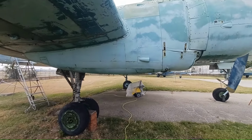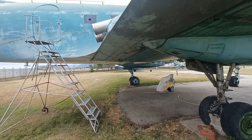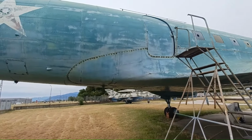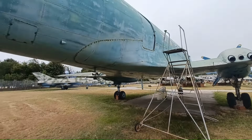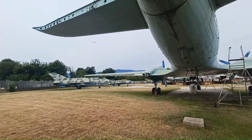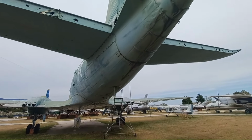The IL-14 was also manufactured in East Germany and in Czechoslovakia, and a total of 1,345 were built from 1956 until 1960. The Bulgarian Air Force had 20 delivered from 1960, including the IL-14M and East German-built IL-14P examples. The IL-14P was retired by 1974, and only four IL-14Ms remained by 1979, and local airlines TABSO and Balkan Bulgarian also operated them. It is a shame the rudder's missing from this aircraft, but I like the way the paint's gone. I think it looks really good, even though it looks a bit rough.